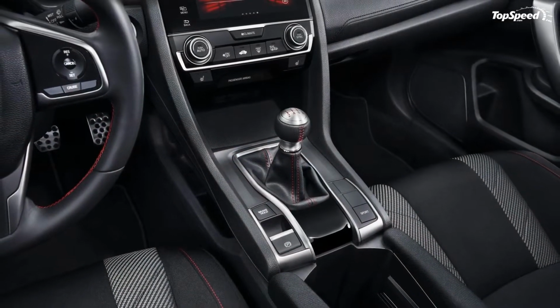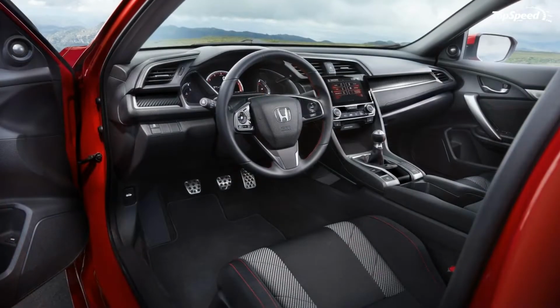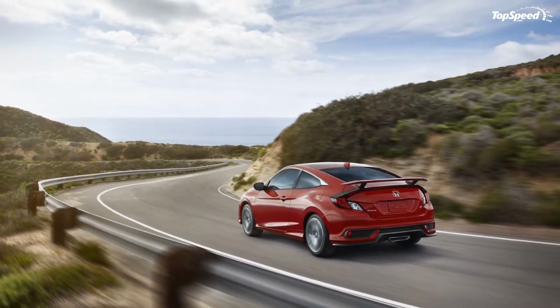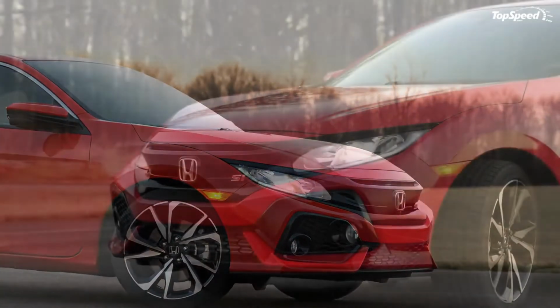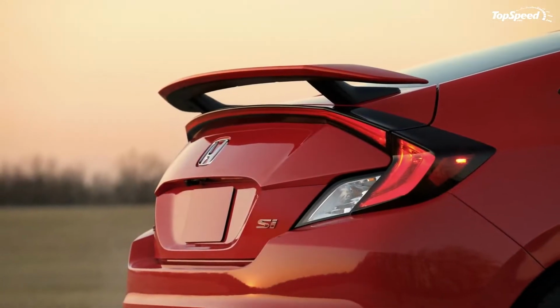For 2016, Honda introduced the 10th generation Civic, a model designed around Honda's new compact global platform, featuring a fastback design and some serious improvement to the interior over previous models. Best of all, the Civic Type R hatchback is finally coming to the US, but so is a new C.